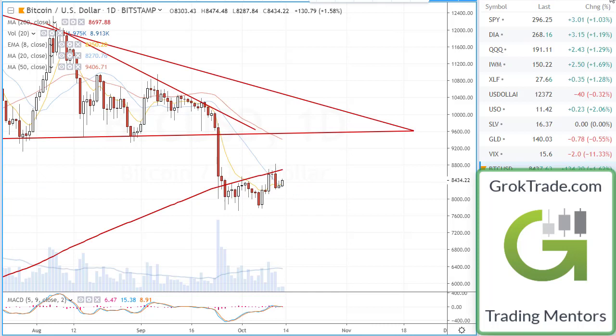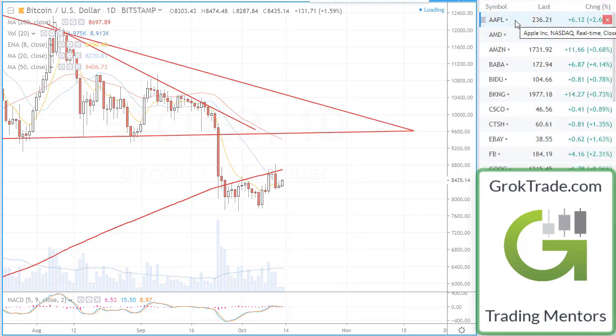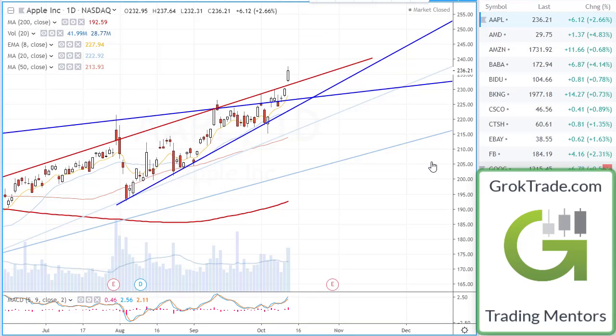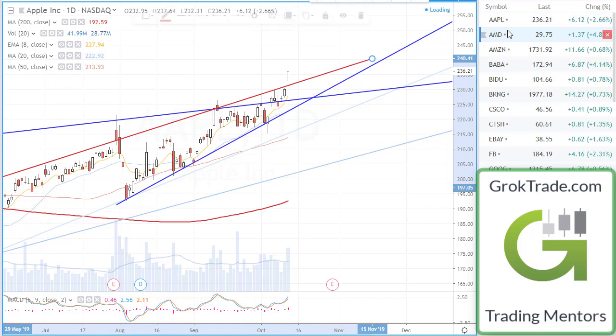Let's go to some stocks of interest. Let's go to Grok tech stocks. Look at Apple. Apple popped up over a major resistance. Now this rising wedge is null and void. It doesn't matter to us. These other trend lines are going to act as support. Big volume. Apple's doing very well.